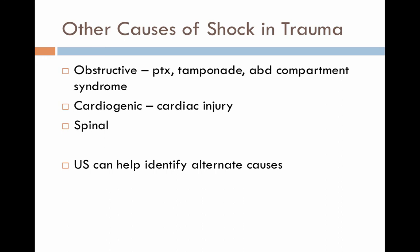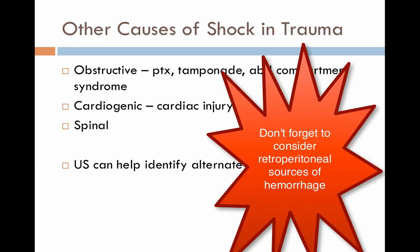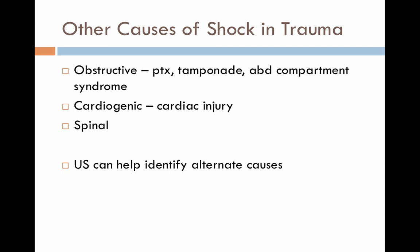And the point of all this is that not only can ultrasound help you identify locations of hemorrhage and hemorrhagic shock, which is most common in our trauma patients, but it can also help identify or rule out some of these alternative causes, which, although very uncommon, are very important and kind of dramatically change the way you're going to treat your patients. So if you haven't heard what I'm saying already, it's ultrasound all of your trauma patients.